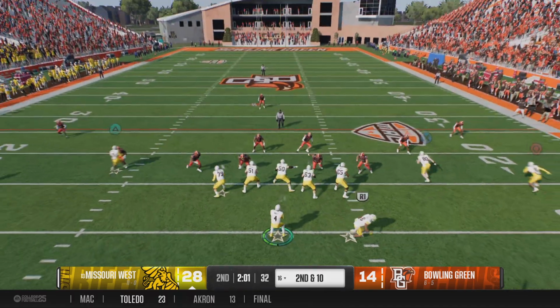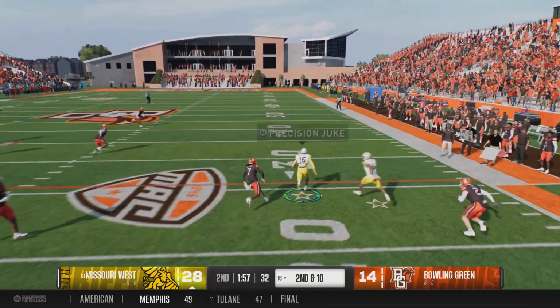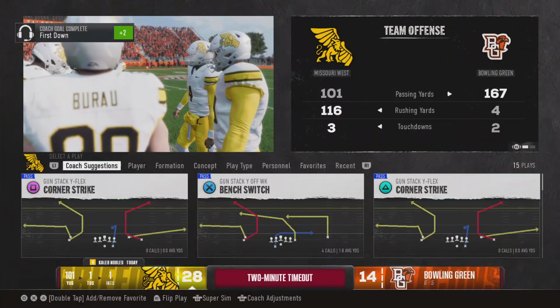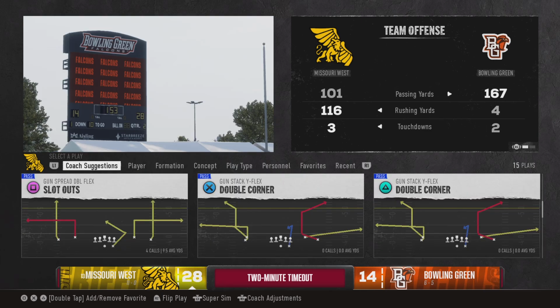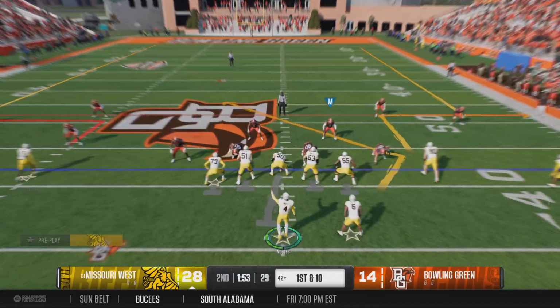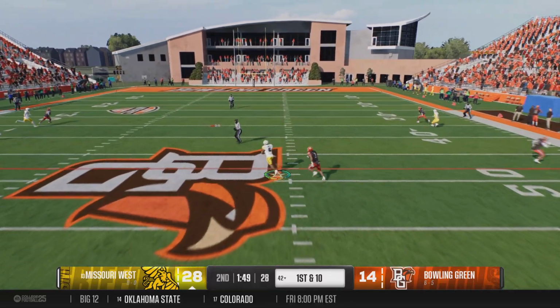2nd down here, and maybe they've got time to get one more snap off before the 2-minute warning. This time he's got him. And they'll finally catch up to him, but not before a big chunk of yardage is picked up. This offense will snap it from the 42 on 1st and 10. Looking to move it through the air.